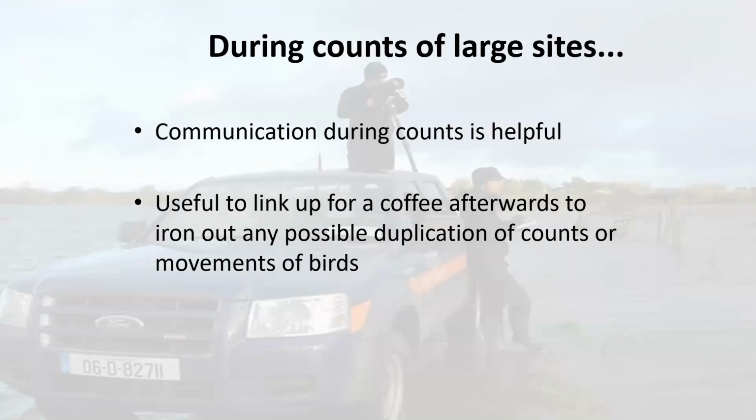And then during counts of large sites, communication with others is really helpful because birds might move between the different areas. It is good to keep an eye on birds' movements as best as possible. It hasn't been quite so easy these days with the various restrictions in place, but if you can meet up for a coffee afterwards, as an excuse to heat yourself up, a reward after your early morning out in the cold, it's a great way to compare your numbers and minimize any duplication of the counts that you might have got between two different sections.